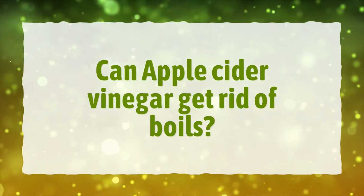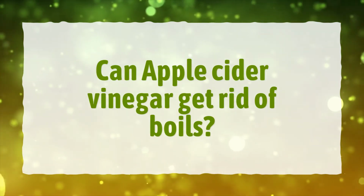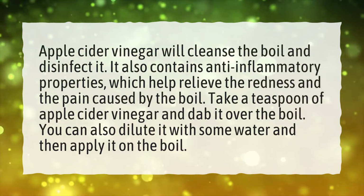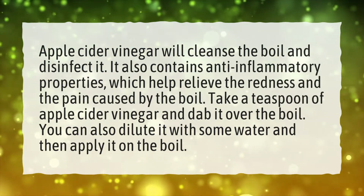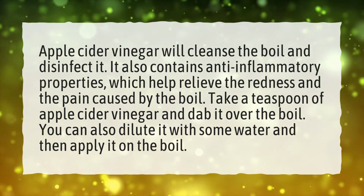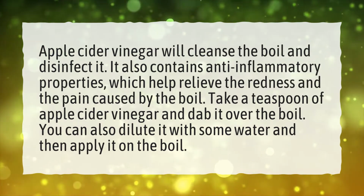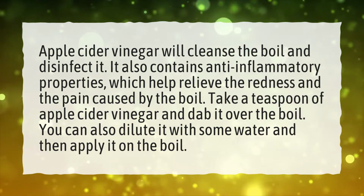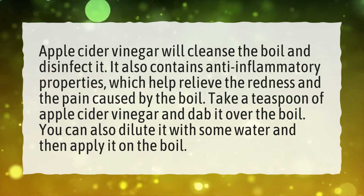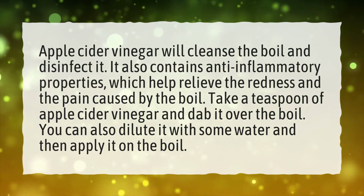Can apple cider vinegar get rid of boils? Apple cider vinegar will cleanse the boil and disinfect it. It also contains anti-inflammatory properties, which help relieve the redness and the pain caused by the boil. Take a teaspoon of apple cider vinegar and dab it over the boil. You can also dilute it with some water and then apply it on the boil.